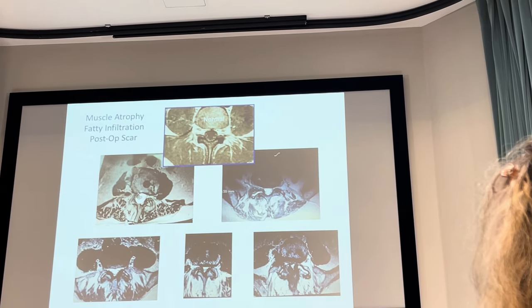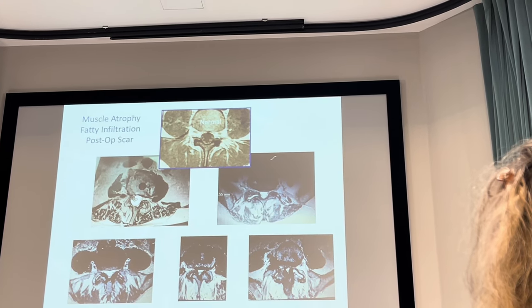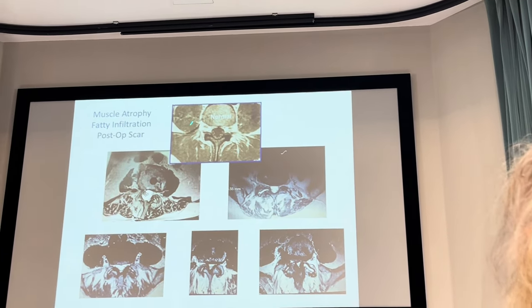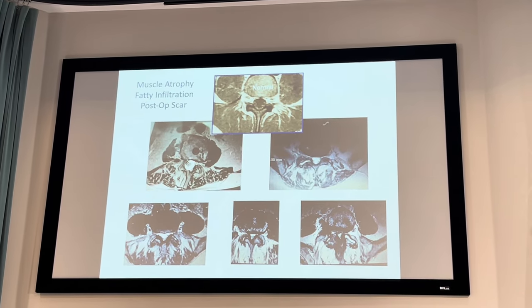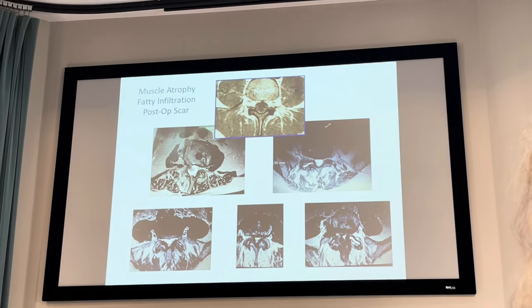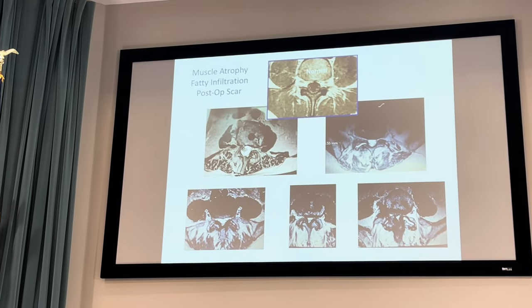But another thing that happens is that those big, beautiful muscles can atrophy. I talked about it before, you saw that beautiful case here, to look at that muscle. Those are four core muscles. Look at this over here now. There's a posterior spinal muscle cell that's white in here. That's called fatty infiltration or muscle atrophy from a lot of various reasons, okay?